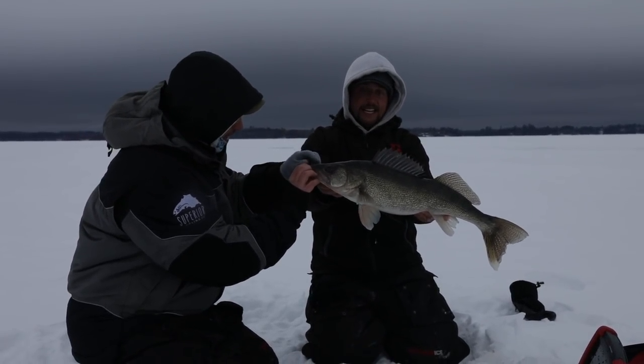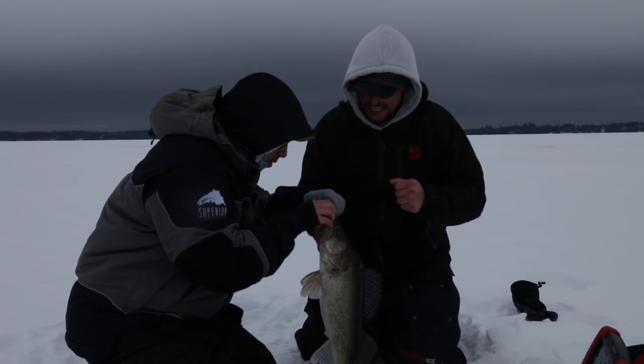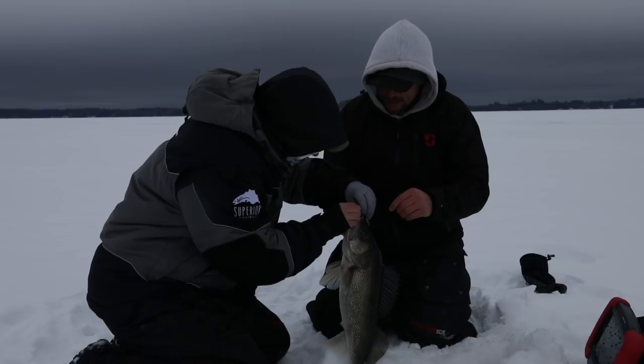It's big. Let's get this out because it's so windy. Nice fish, man. You are not losing that fish. Right in the snoot. My hand's numb. Well, he just barely came up and I just felt a tick.